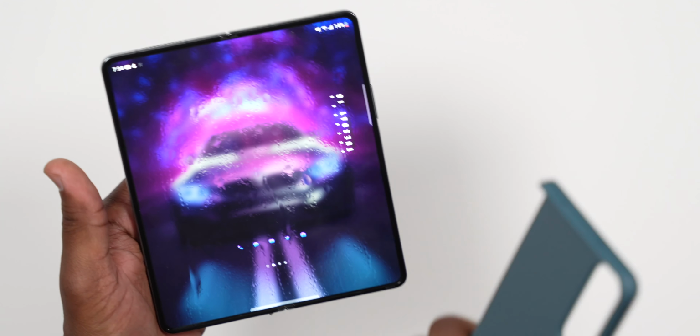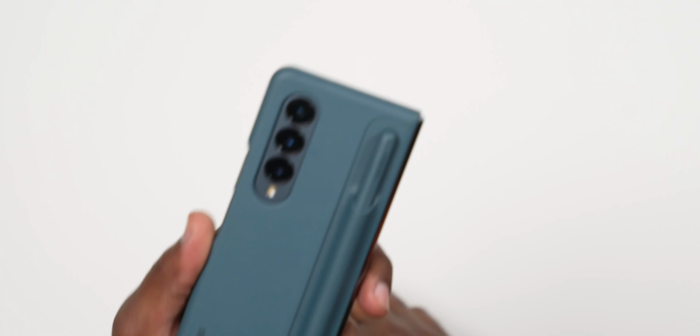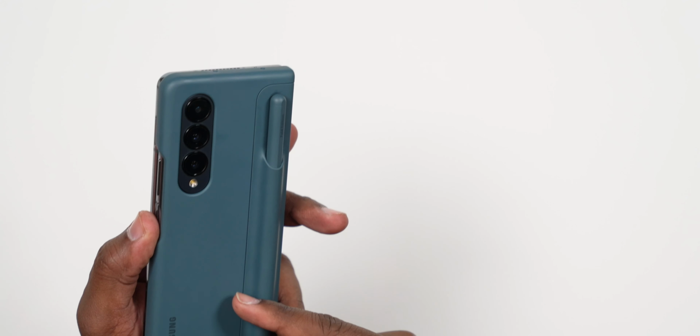Or number 2, just get rid of the S Pen altogether on the Z Fold series, because having to use this ugly case, hold on, let me put this case on here so y'all can see what I'm talking about. Having to use this ugly case here on this phone, I feel like it's just not the wave at all. And I know what y'all gonna say, CKid, there's better cases out there. Listen, I've yet to find a case that looks good on the Galaxy Z Fold 4.